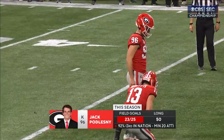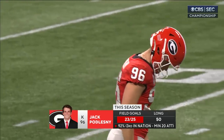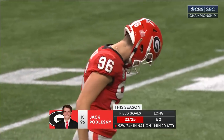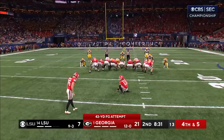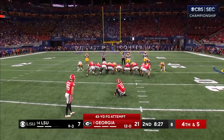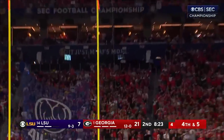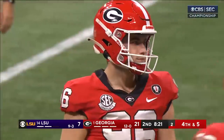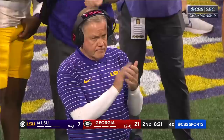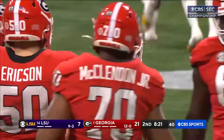Jack Podlesny is 23 of 25 on the year. Hit a 50-yarder last week against Georgia Tech. And he'll try one from 43 out of a Stetson Bennett hold. Podlesny has hit his last 11 field goal tries. No, it tried to get back in. It tried to go to the right, then it hooked at the end, but not enough. Hits the upright. No good.